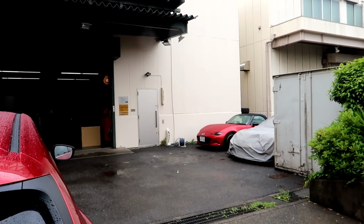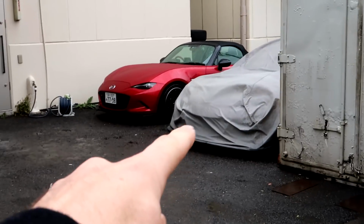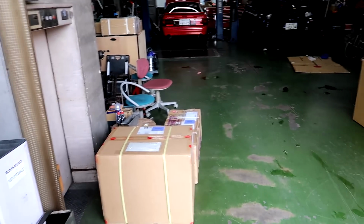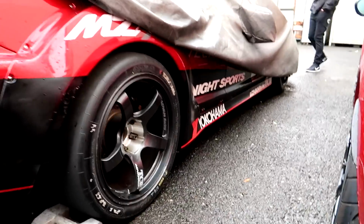There's another workshop, Night Sports. Once again, much smaller than we thought. Looks like an RX-7 there. Working on the RX-7 there. Another FC there. Seem to have all these boxes of brand new parts lying around. They only fit brand new stuff. And I think this workshop sells their own parts. So it's an RX-8 here. Race spec by the looks.